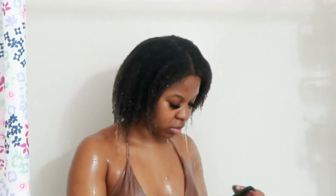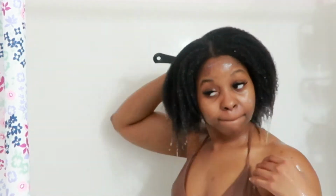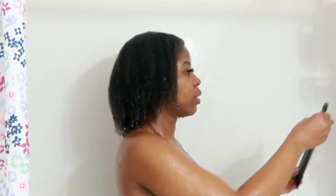Okay guys, hopping straight into the shower, I undo those 4 twists and I get my hair heavily saturated in water because I have low porosity hair. Water takes some time to really get into my hair. Then I grab a wide tooth comb and I just ensure that my hair is truly detangled, even though usually it is.